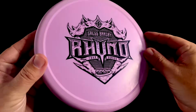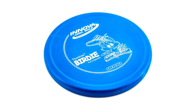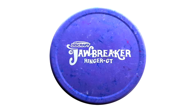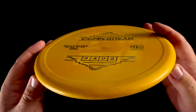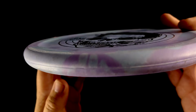Because there are tons of thumb track discs that are pretty similar to the Rhino. In fact, Innova alone makes at least 5 other discs with thumb tracks, including the Pig, Birdie, Animal, Wolf, and Zephyr. Discraft have the Zone GT, the Banger GT, Ringer GT, and Buzz GT. GT in this case stands for Groove Top, or in other words, a rebranded thumb track. And there are tons of others from Lone Star, Reptilian, Castoplast, Streamline, and of course, Gateway.